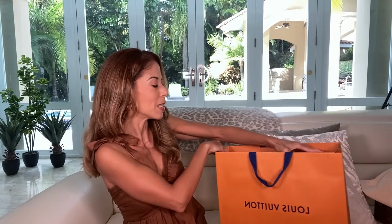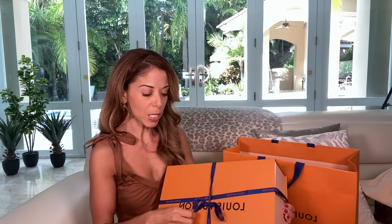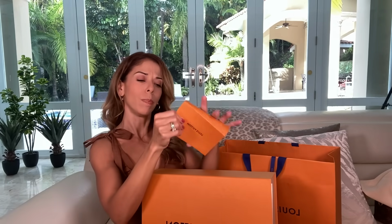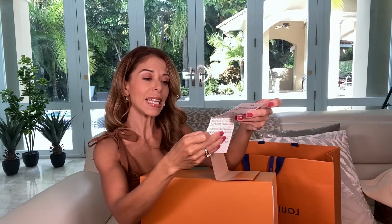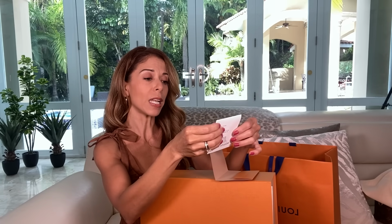Okay, enough of that chatter, right? This is the bag that it comes in. This is the box, and it comes with this blue ribbon. Let's go ahead and untie. I have the receipt here. Now, this bag was priced before taxes at $28.90. With Florida tax, it was $30.92 and 30 cents.